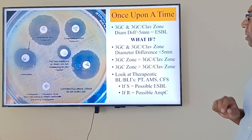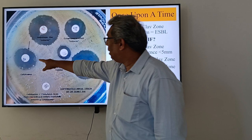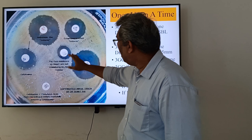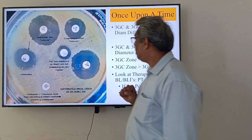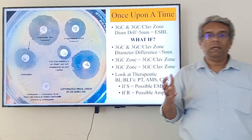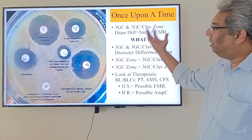For example, in this case, you can see imipenem is the inducer. It is causing a flattening of the zone in cefotaxime. Piperacillin-tazobactam is resistant because it is an inhibitor resistant beta lactamase. And if you see cefotaxime and cefotaxime-clav, again it is suicidal for cefotaxime, and it is causing a total reduction. There is no zone over here. Cefotaxime still has got some zone. And meropenem is susceptible. And ertapenem, because I said ertapenem is the first one to die off among the carbapenems, so it is a partially de-repressed strain.